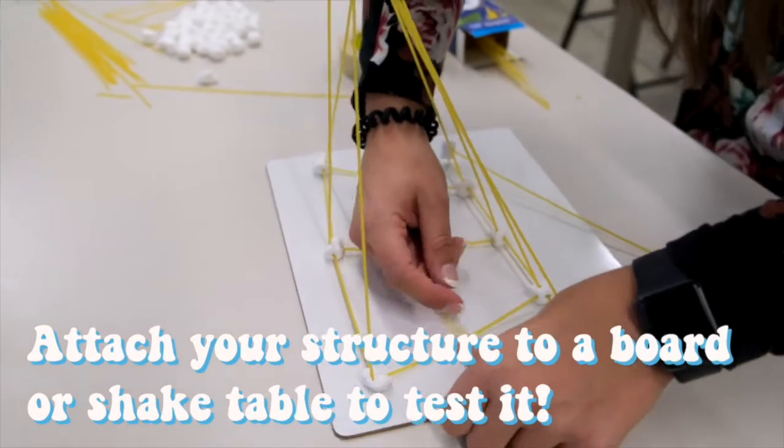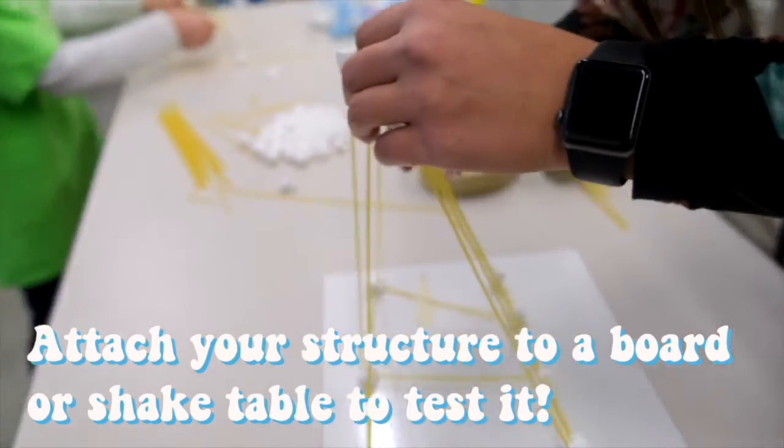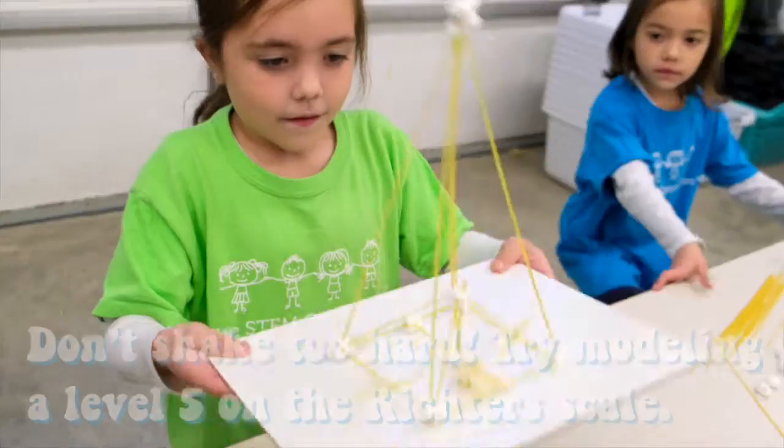Step 2. Tape the structure you've built to a board, then shake the board as if there were an earthquake. Shake, shake, shake, shake.